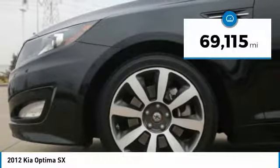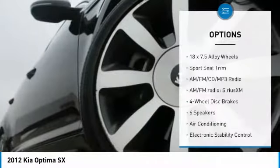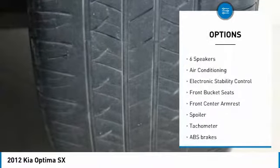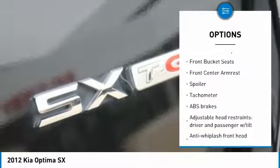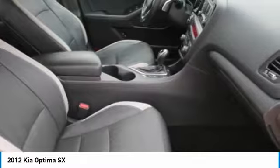This vehicle has less than 70,000 miles. Here are some of this vehicle's great options: traction control, dual airbags, air conditioning, power steering, alloy wheels, four-wheel disc brakes, AM/FM CD MP3 radio, security system, fog lights, electronic stability control.